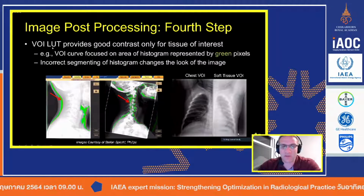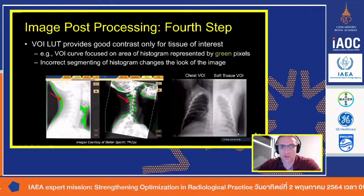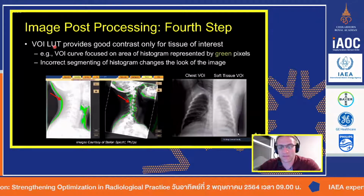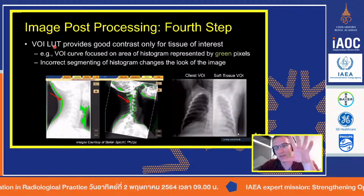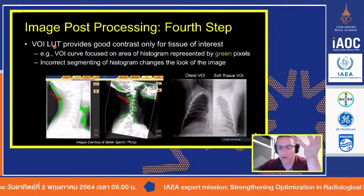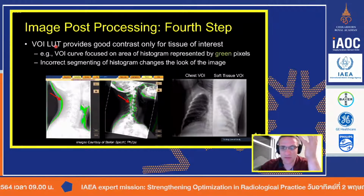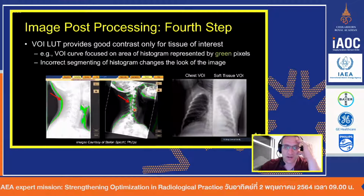Most software and most vendors will allow you to see what the image is reconstructing as the value of interest. And in all anatomy types, there's almost always just one value of interest. In the chest, it's going to be lungs. For most bony anatomy, obviously, it's the bone. In the abdomen, it's going to be soft tissue. So you want to make sure that it's correct for what you're imaging.